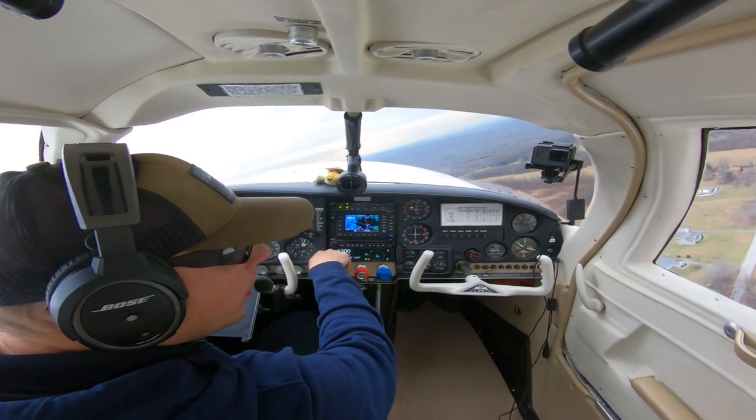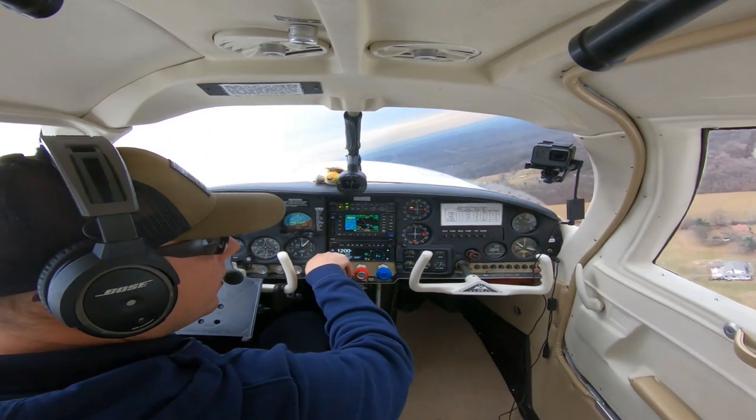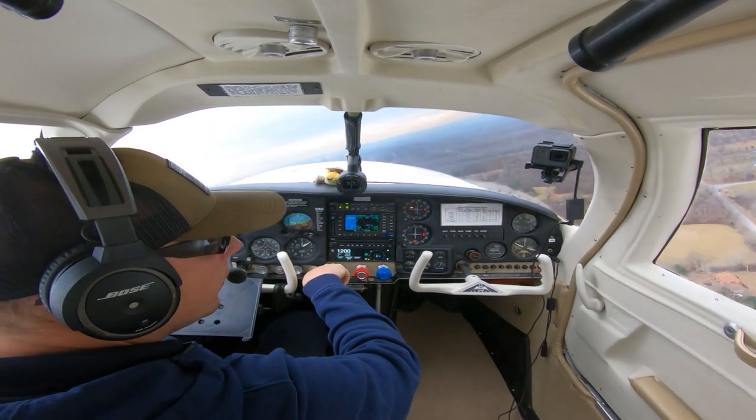Just picture yourself in a Cub just cruising around over some lakes, some mountain tops. That'd be pretty cool. Nice and slow and fun.